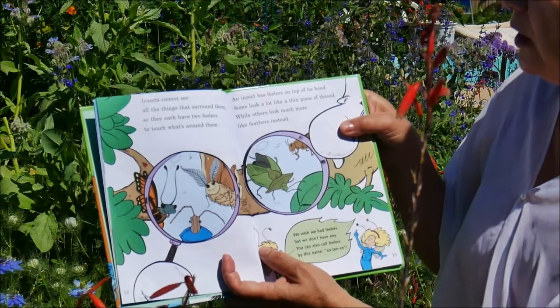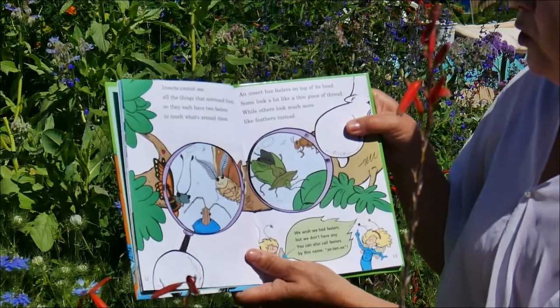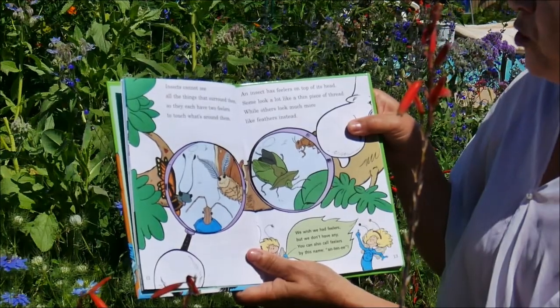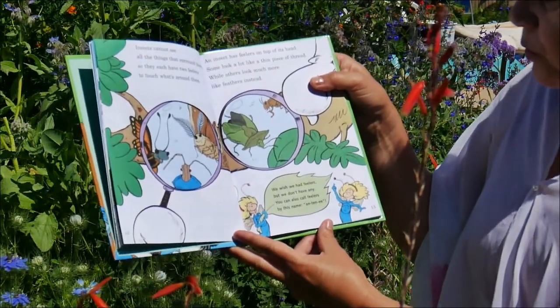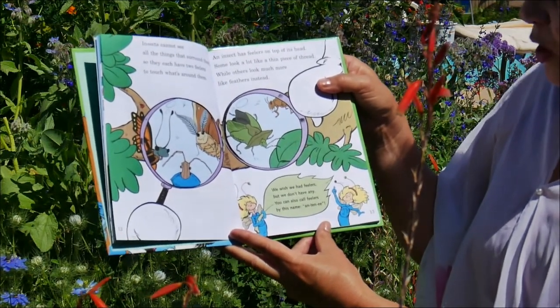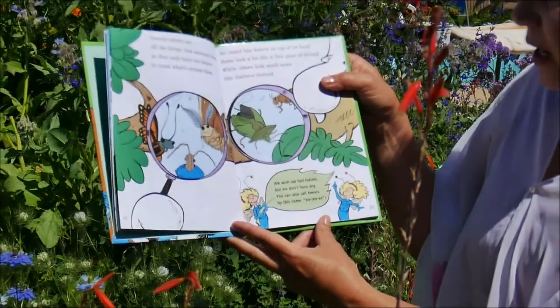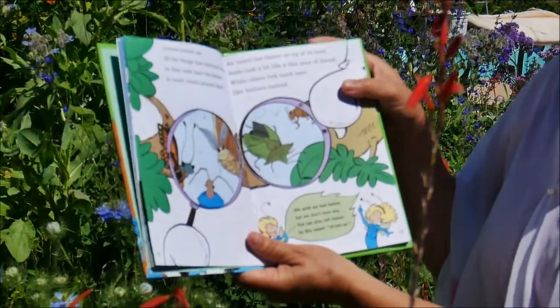Some look a lot like a thin piece of thread, while others look much more like feathers instead. We wish we had feelers, but we don't have any. You can also call feelers by this name, antennae.